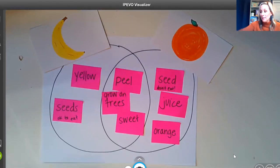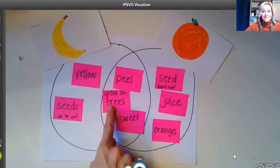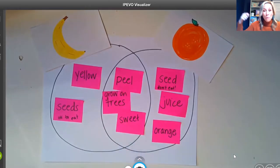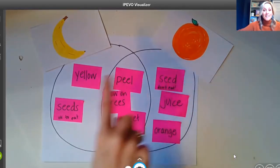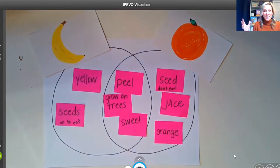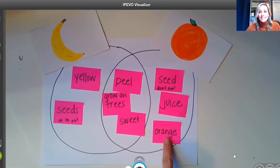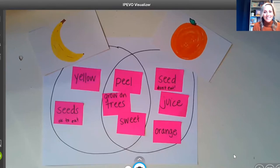Great. Readers and writers, you just compared and contrasted the banana and the orange. You thought about what was the same, like they have a peel, they grow on trees, and they are sweet. But the orange has seeds that you don't eat, and the banana has seeds that you do eat. That's different. The orange can be turned into juice and it is orange, whereas the banana is yellow.